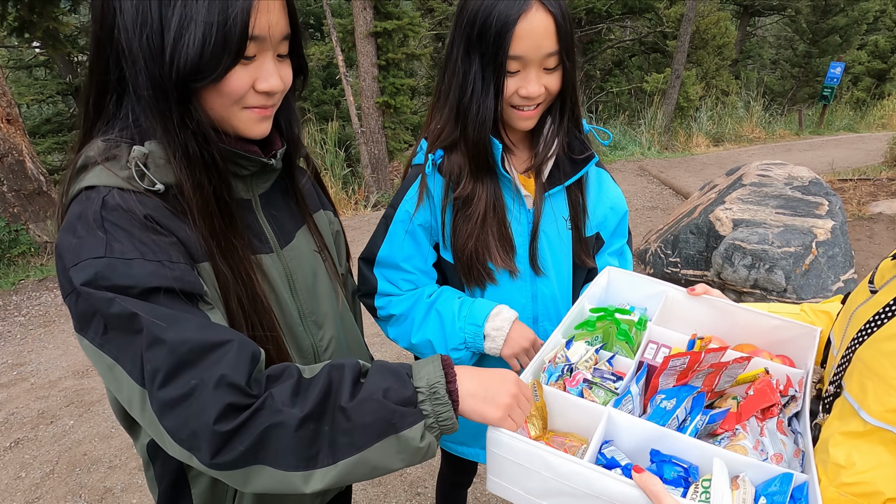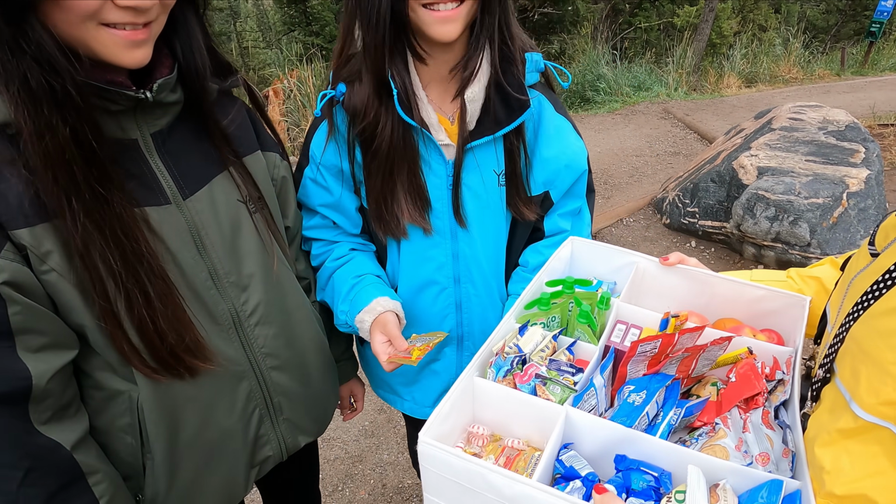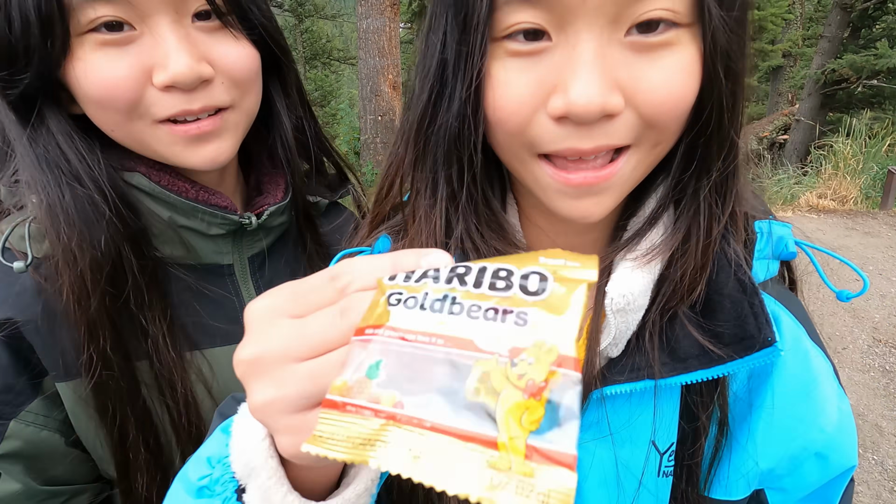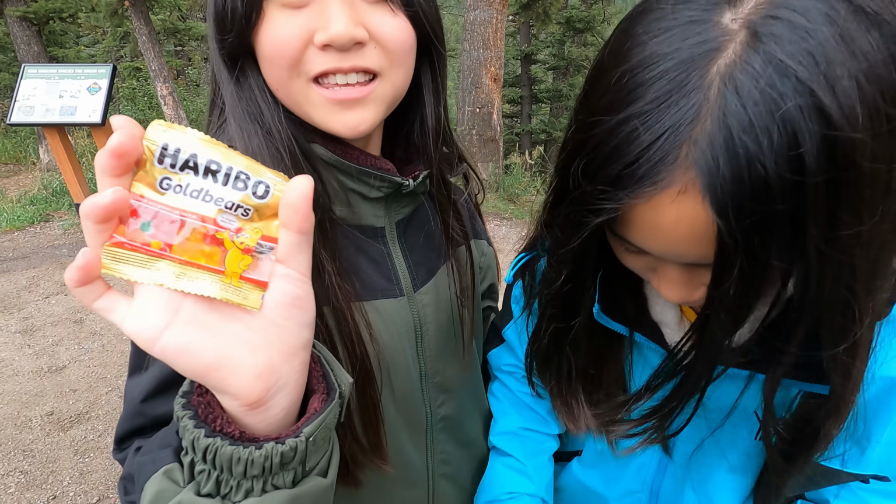Huckleberry. Any snacks for you? Thank you. You're welcome. We grab snacks in that box 5 times a day. Or more. I only got yellow and red.